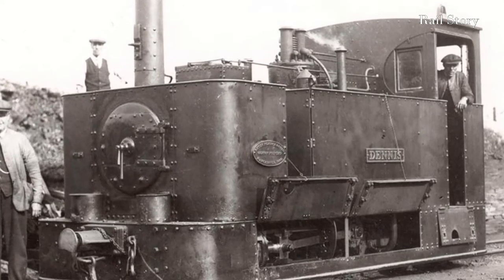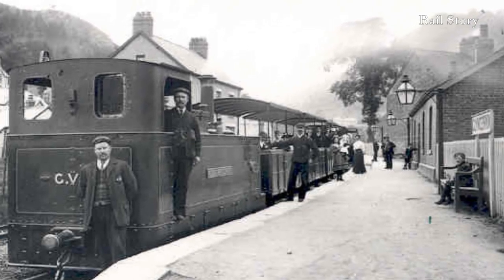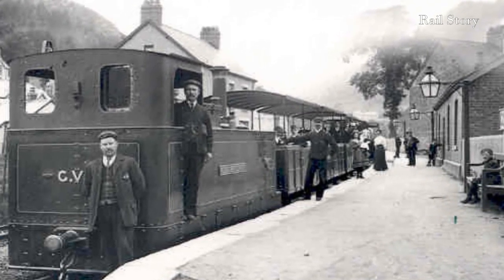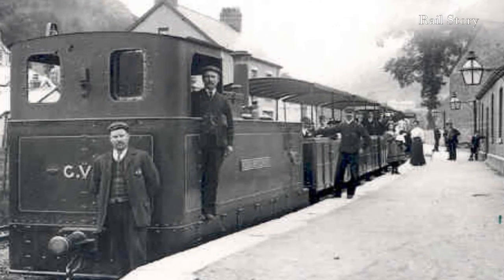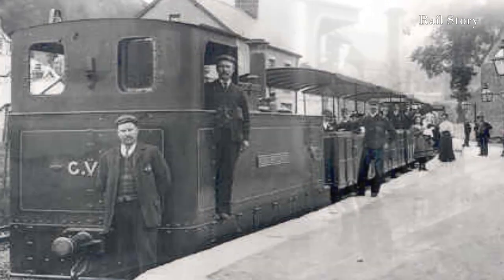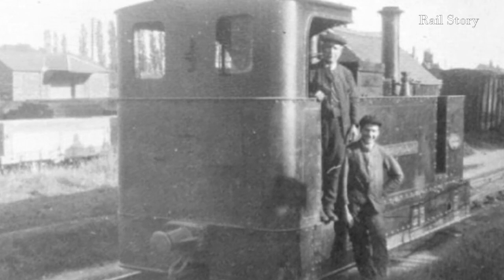over by protective skirts. The outside cylinders were 10.5 inches by 16 inches stroke, and maximum boiler pressure was 150 psi. The boiler had 75 brass tubes, and the total heating surface was 260 square feet. Weight in working order with 7 hundredweight of coke and 340 gallons of water was 14 tons 11 hundredweight. Tractive effort at 85% cutoff was 7,500 pounds, making them powerful engines for their size and their peculiar gauge.